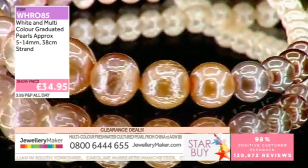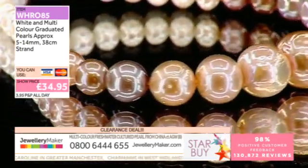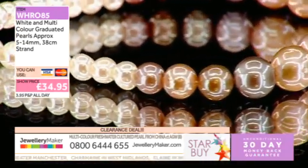I mean, that is impressive, and look at the colour. Look at that beautiful effect of those tones. Do you know what I think I would use this for? I know a lot of you these days.